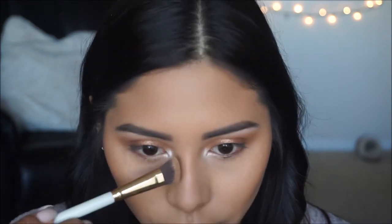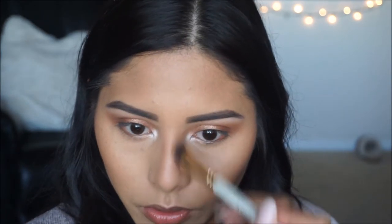Taking a smaller angled brush, I'm just gonna pick up the same shades, and do a slight contour on my nose. I personally like to contour my nose every day, no matter if it's an everyday look, if I'm going to a store, going out, whatever the case is, I like to contour the nose just slightly. So I'm just gonna take this angled brush and do a slight contour on my nose. I just feel if I don't do this step, my face just doesn't look right.